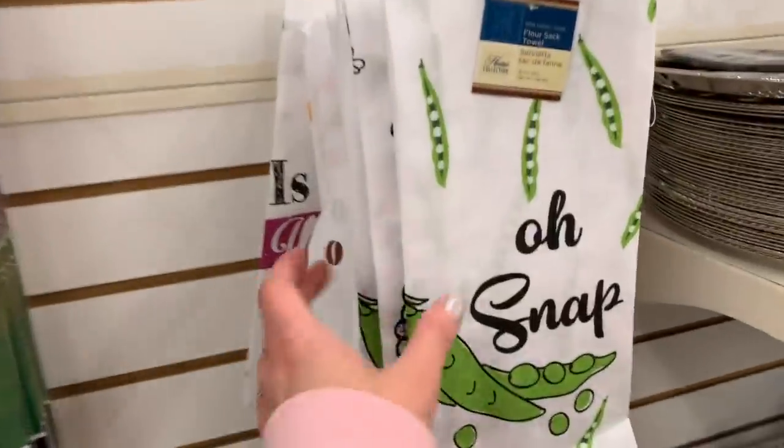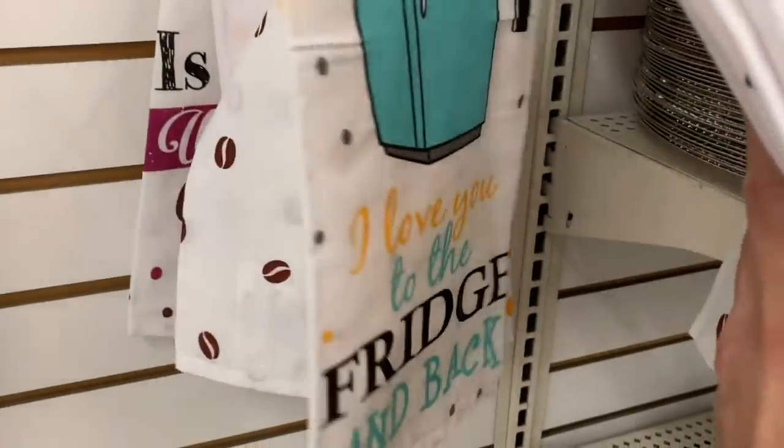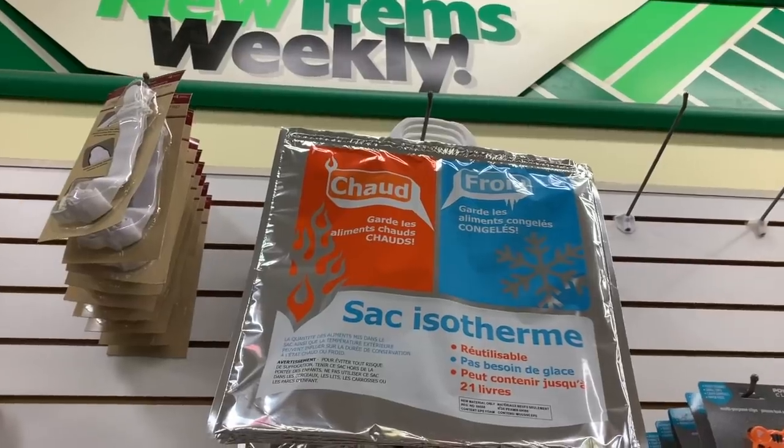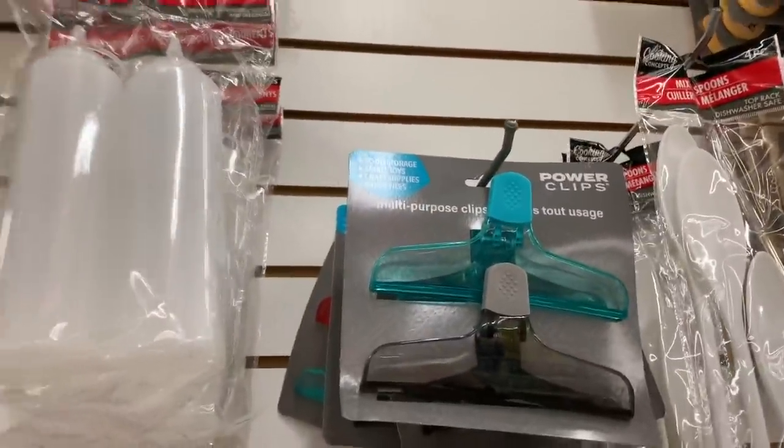Oh, I found more towels. Oh, snap. So cute. I love you to the fridge and back. Coffee beans, the little hot and cold bags. I've been using mine for years. Ooh, I think these are new, the power clips.